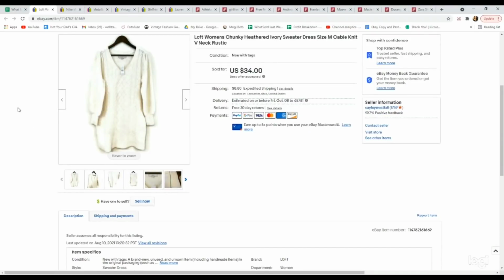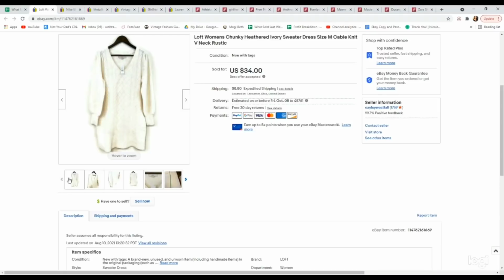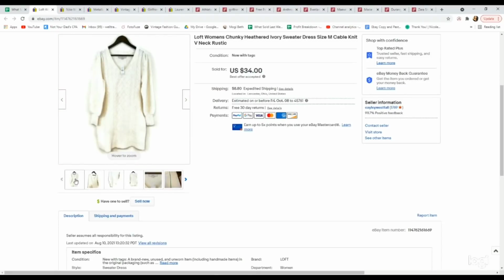So here's an example of a brand I don't normally pick up, but when it comes to certain factors, I will. First of all, this was new with tags, but I probably would have picked it up even not being new with tags because I still could have gotten a pretty decent profit off of it. This is a chunky sweater dress, in that heathered ivory color with cable knit detail, and then it had a puff sleeve, super chunky too, so it felt really high quality. Again, it's just the brand Loft, but when it's paired with all of those factors, I knew it would be really on trend. I feel like we had this listed for like $40 or $45 with best offer. Regardless, we accepted a best offer of $34 on this, and I am happy that I picked it up.